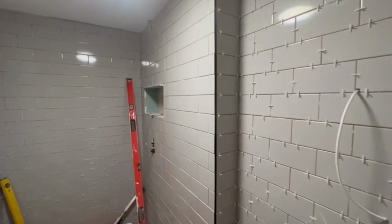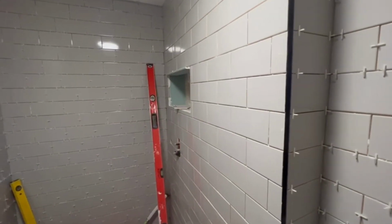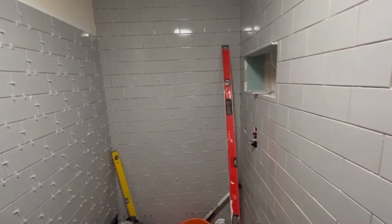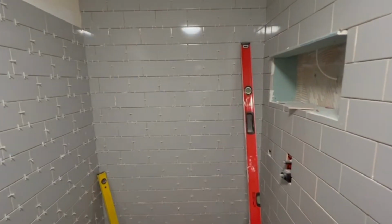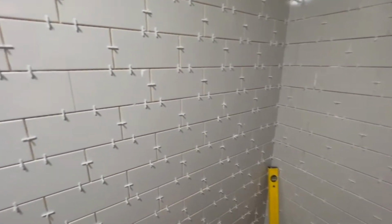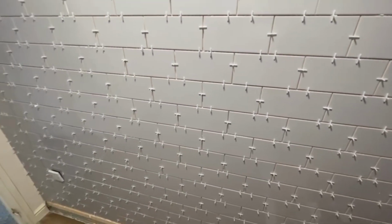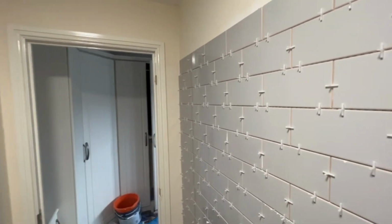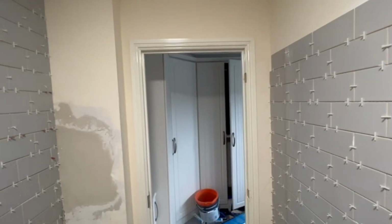Now we've finished most of the tiling now, so we've got all inside the shower cubicle done. This wall here, we've nearly done it all, we just got the top part to do, and we've got the back wall to finish, so still quite a bit to do.